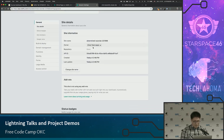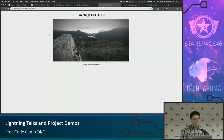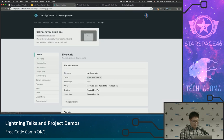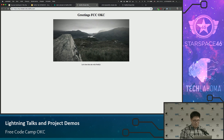If you go into the settings here, you can go to change site name, and you can say my simple site. Maybe that's available. Yep, and you say my simple site, then netlify.com, and if you buy your own domain name, you can host it through Netlify themselves. I think they have an interface to buy a domain. I don't remember here. Yeah, so you can see I host the Free Code Camp Norman website through here. So you can add and register a domain. I won't do that now. That requires actually buying a domain. I'd rather not do that here.